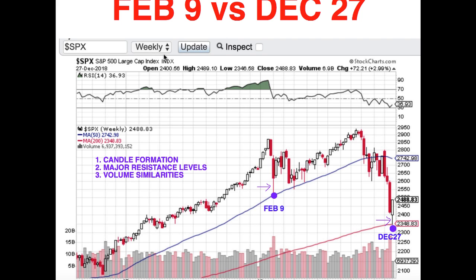Since we're taking a look at the weekly chart, we're going to take a closer look at the daily chart in a second. Major resistance levels are visited in both instances. Look, on February 9th, we were in a strong bull market at the time. So this drop literally hit the level of the blue line, which was the 50-day moving average. This time, we're hitting a major resistance level of the 200-day moving average line, which is represented here in orange or red. So there it is right here. The candle is touching that level. So this is observation number 2.